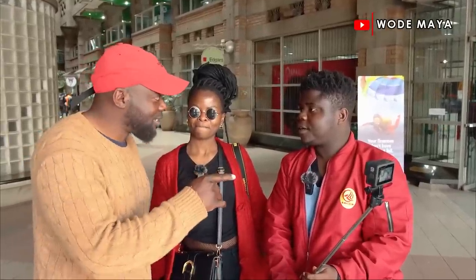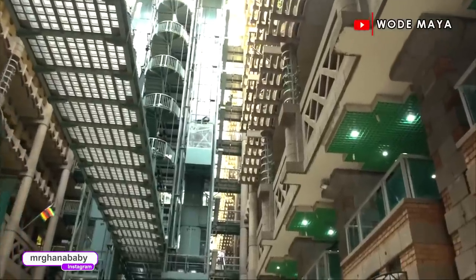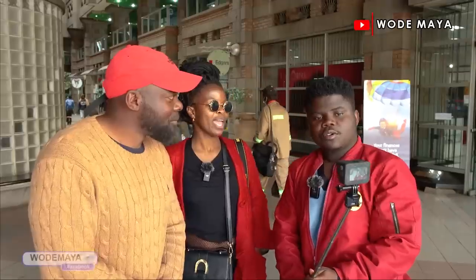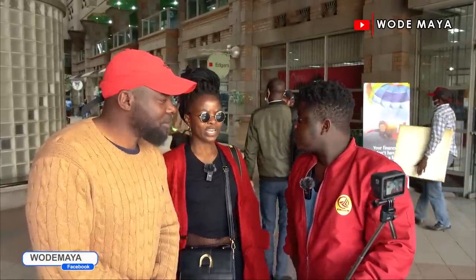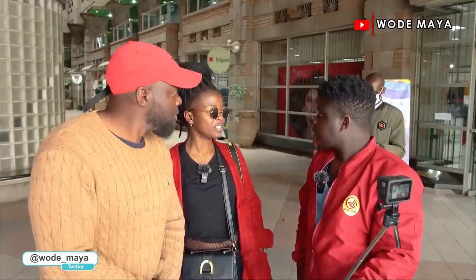This building is naturally air conditioned. In fact, are you feeling the coldness right now? Yeah, I feel cold. Naturally. It's cooler at the bottom and then it gets warmer as you climb up to the top. And as far as I know, it can accommodate about 450 cars in terms of parking. And then also offices are over that.